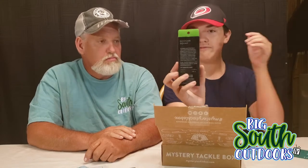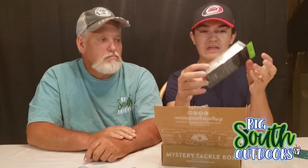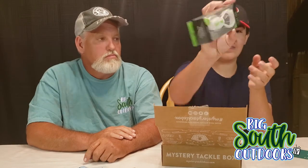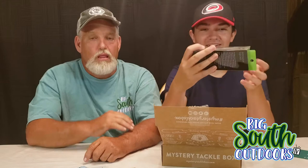Next up, put all the tackle over here. Push that thing up there. Oh my goodness. This is the Googan Squad Filthy Frog. This thing looks awesome. And it even says "eat me" on the top of it. It says on the back, the Googan Squad Filthy Frog is a 100% weedless, hollow-bodied hero designed to catch fish in the thickest slop.